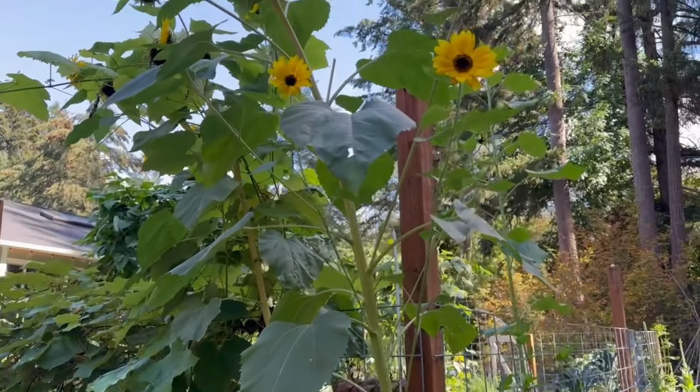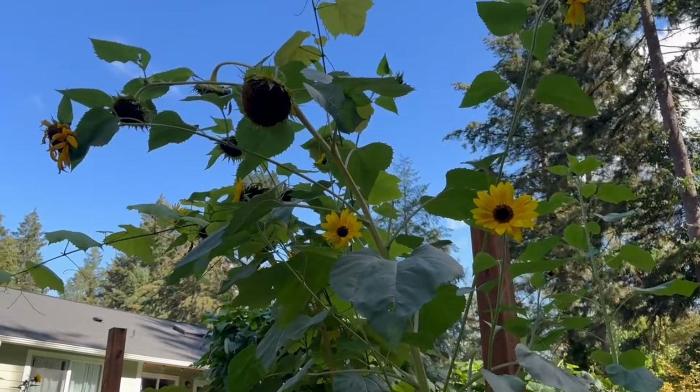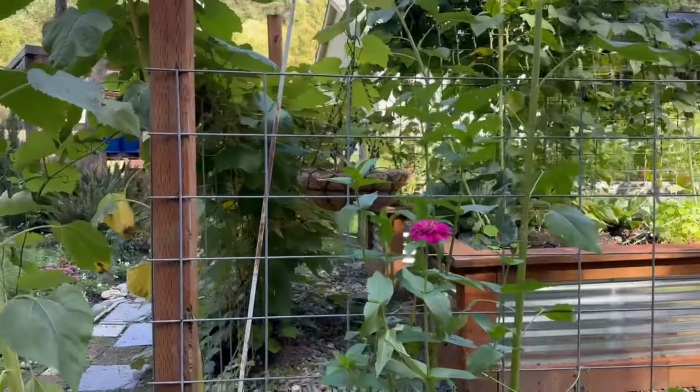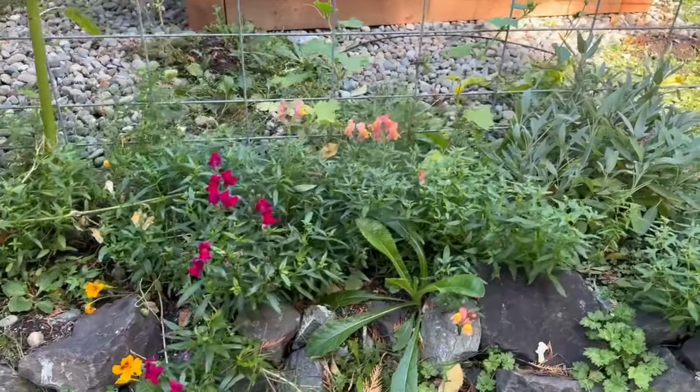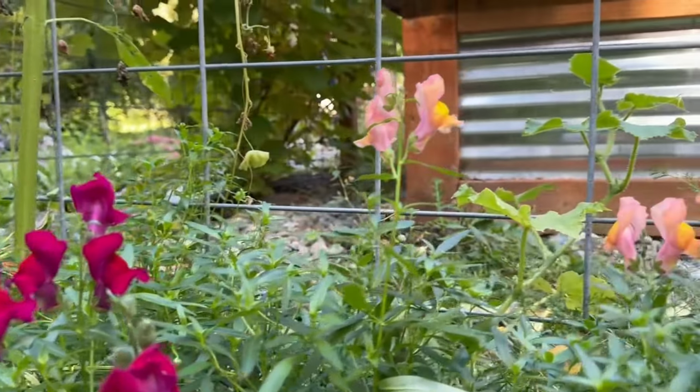And then more little straggler sunflowers off of that big guy. I just love it. And then we're still having a little zinnia and some of our snapdragons pop through. I can kind of tell that they're starting to get impacted by the cooler temperatures. We haven't dropped down into the freezing temps yet, but we're starting to get into like the 40s and stuff at night here and there.